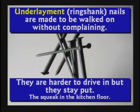Underlayment nails are pretty cool. Underlayment nails have little rings all the way up. You pound those things into the wood, and when you finally get them in, they stick. They are really hard to pull out. When I was a kid, I lived up in Illinois. My brothers and I had our bedrooms in the basement. Right above us was the kitchen floor. There were two spots on the kitchen floor that squeaked.